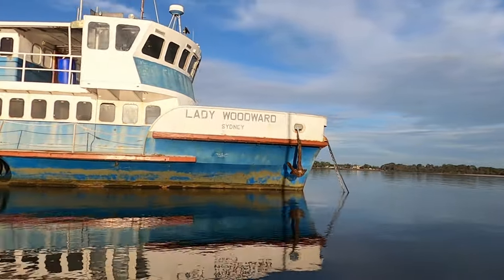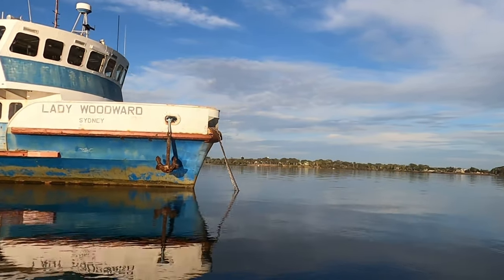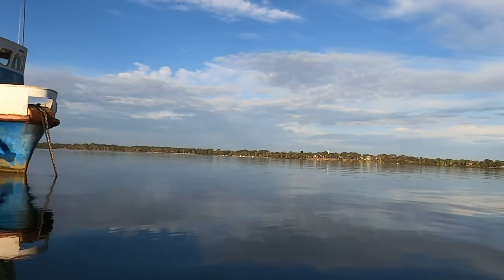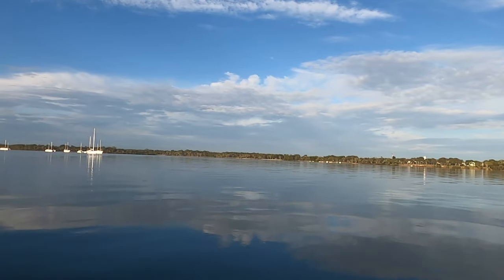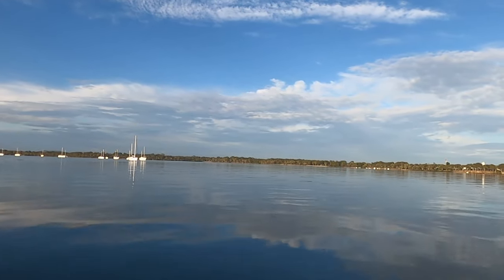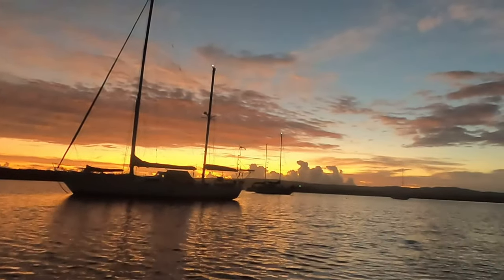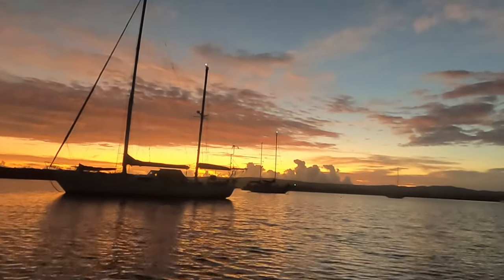The weather can be very severe in that part of the world. Coming out of Bass Strait, they encountered 50 knot winds and seas up to 15 metres. That's a stark contrast to the placid waters of the Tincan Bay Inlet. A perfect retirement for a classic old lady of the sea. And the Lady Woodward is not the only classic old lady of the sea that's found a retirement at Tincan Bay Inlet.